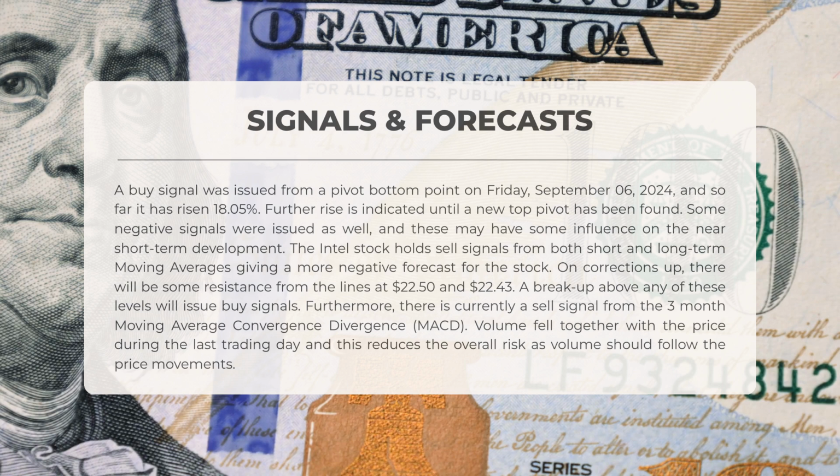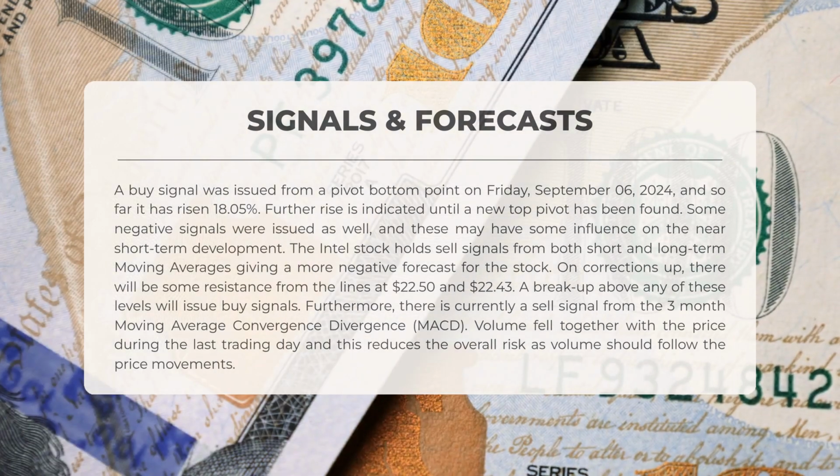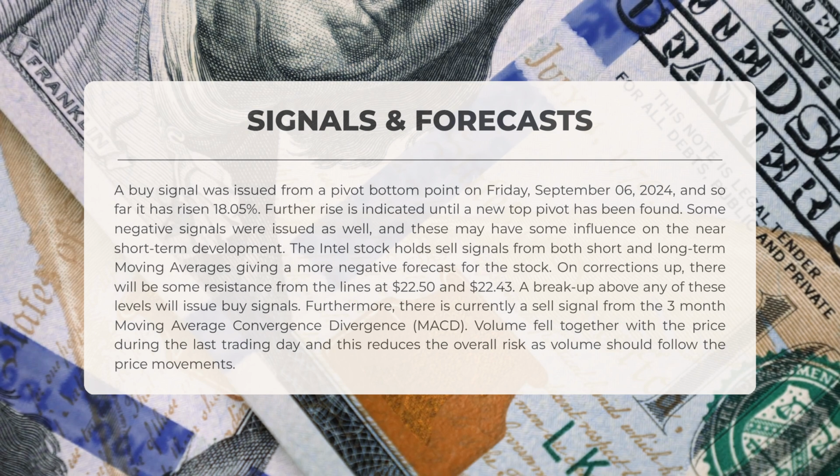The Intel stock currently holds sell signals from both short and long-term moving averages, leading to a more pessimistic forecast for the stock. During upward corrections, there will be resistance from the lines at $22.50 and $22.43. A breakout above either of these levels will trigger buy signals.